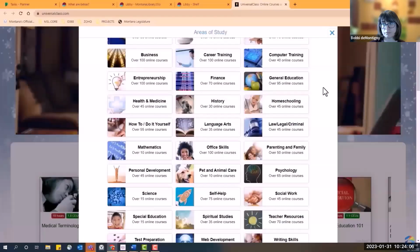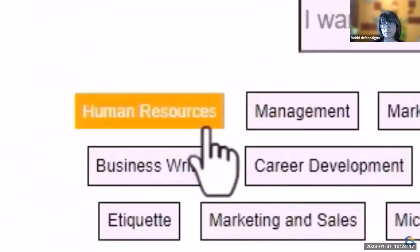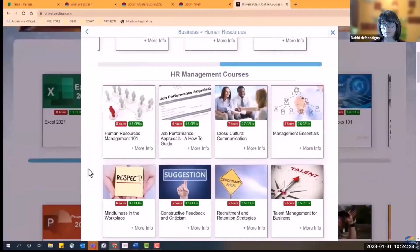You can see there are a lot of areas to choose from. I clicked into Business. Right at the top there are key terms to help you pinpoint the sort of course you want. I clicked on Human Resources and then found a Human Resources 101 class that should give anyone interested in this topic a solid foundation with course information and outcomes.